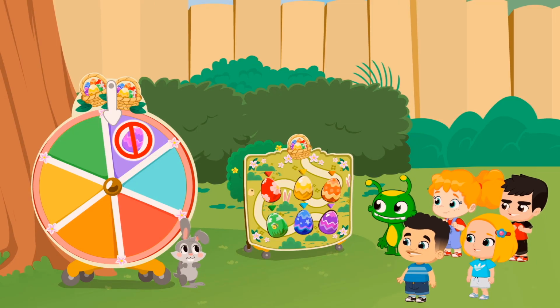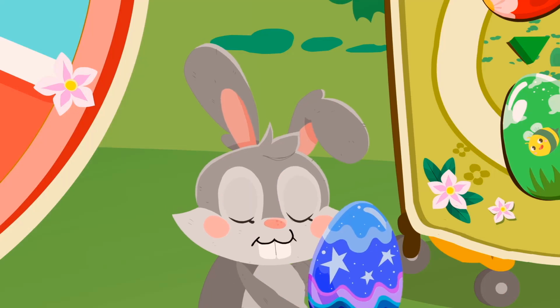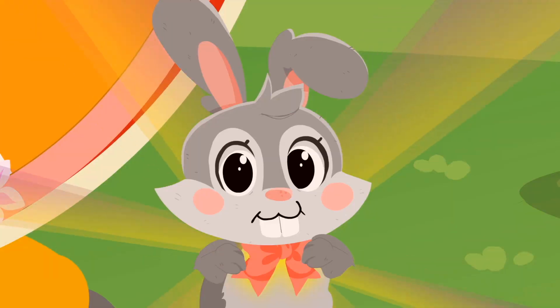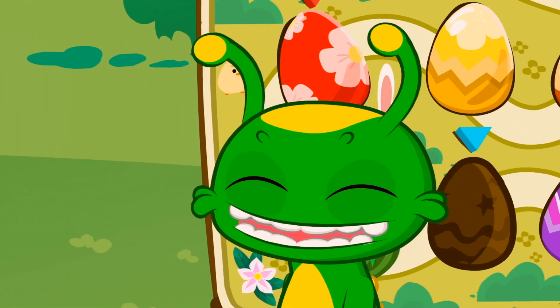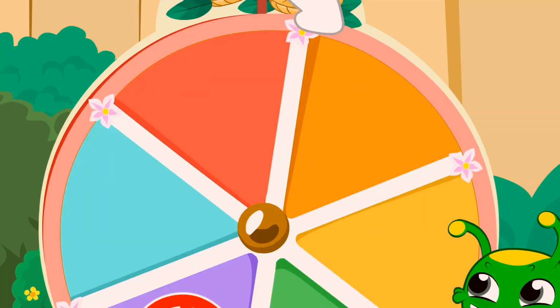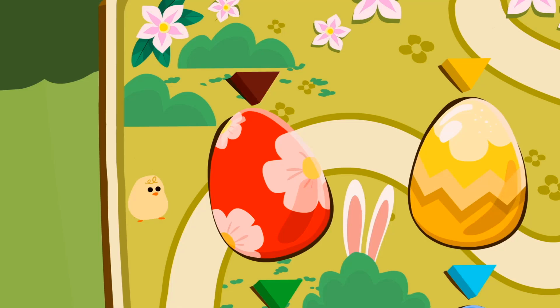Almost. It's on blue. I can't wait to see what's inside the first egg. It's a beautiful bow. It suits you. Come on, Groovy. It's your turn. I'm so excited to discover your color. Spin the wheel. Red, your favorite color.